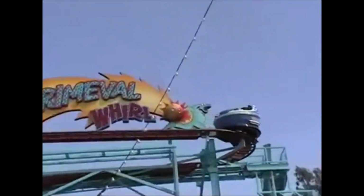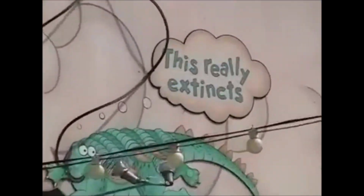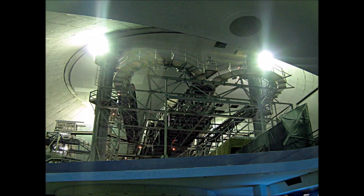Today we're going to be looking at another ride that's been on my review bucket list for quite some time, that being Primeval Whirl. Primeval Whirl was opened for Animal Kingdom in 2002. The ride was made to be a steel wild mouse, meaning that the ride would involve a ton of vehicles whipping along a track that would also incorporate speed. So it's like the spinning teacups set to a track similar to Space Mountain. So let's just see how this one pans out.